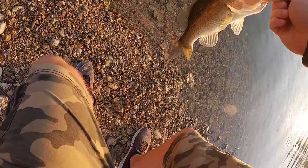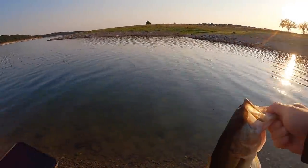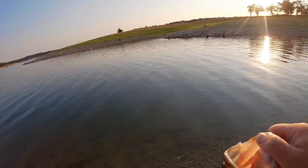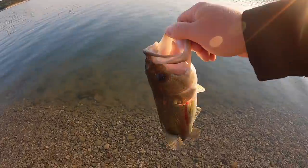Yes sir, yes sir. Sunrise, now they're kicking on. Sun's getting up, starting to hit the water a little bit. That's two bites in a row. You can see them kicking off all along the shoreline now. Now the bass are moving up. I'm stoked on that one.